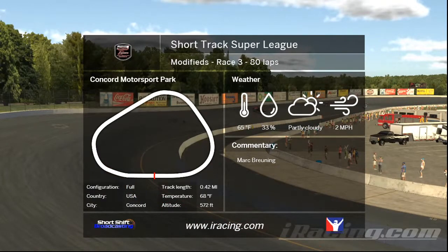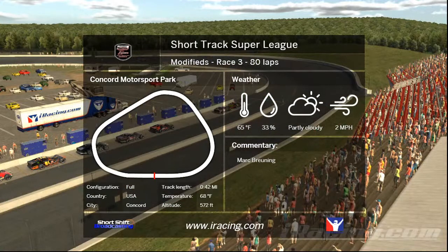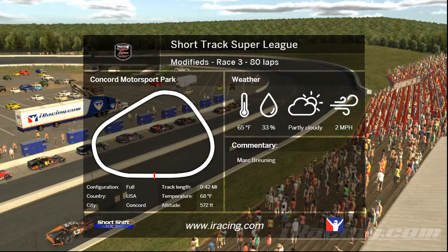That'll be interesting. Here tonight, it's 65 degrees Fahrenheit. We have 33% relative humidity, a partly cloudy sky, and no real wind. The track temperature is shown as 68 degrees, which is good news for the drivers. A cooler track makes for less slippery conditions, so we're looking at some good racing here tonight. The feature will be 80 laps, and the yellow laps will count.